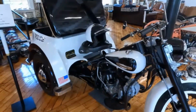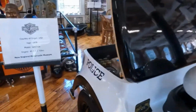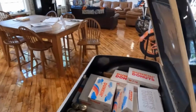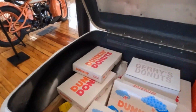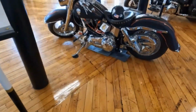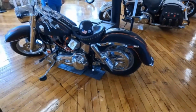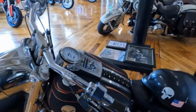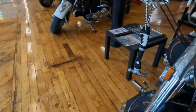Nice little piece of history here by the curator. Look at this. Yep, we even got beer and Dunkin' Donuts. Perfect for a police survey car. You know, the cops got to have their coffee and donuts and beer. Look at this. This is cool. I like this bike. Quite unique. A nice little special unit here. Wow, look at that.